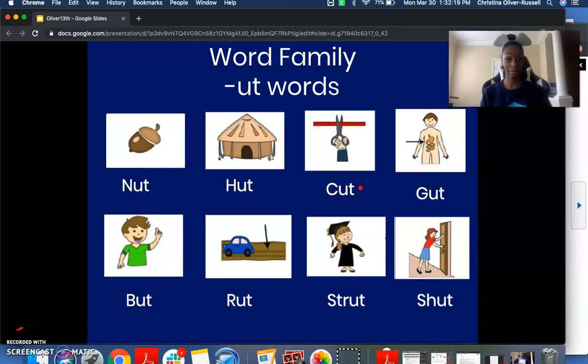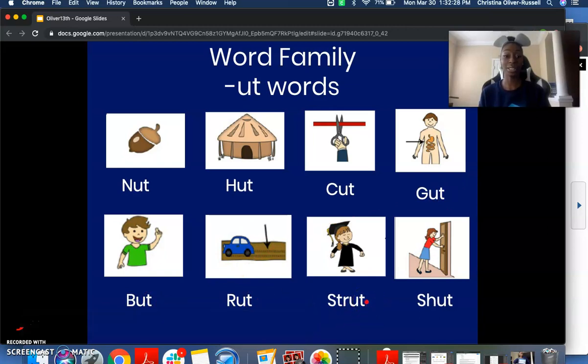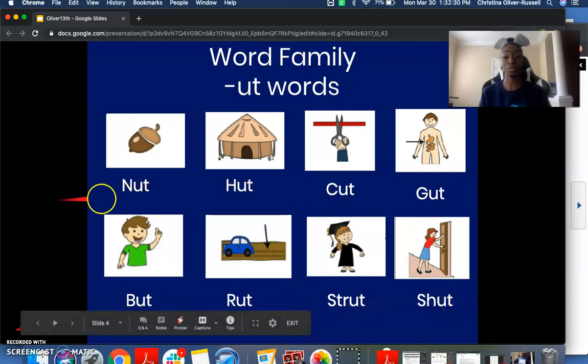cut, guts, butts, ruts, struts, and shuts. Let's go through that one more time, but this time we're going to need our hands.